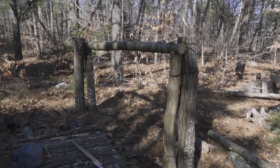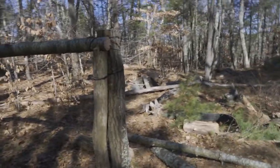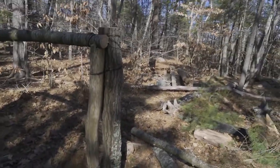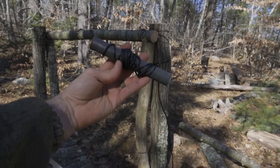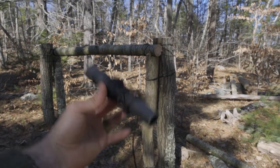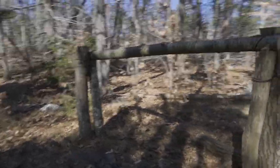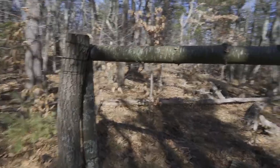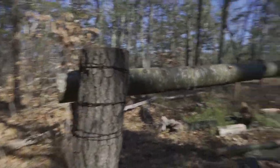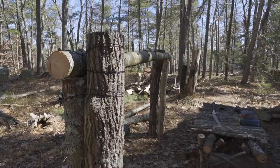So the support structure for the first wall panel is done. Now, unfortunately, I'm at a little bit of a halt in terms of my ability to continue working on walls because I am out of cordage, which means I need to go order myself some more. But at least at this point, this panel is pretty much done. So today, good progress in terms of getting some walls established. And you can see it is coming together fairly well.